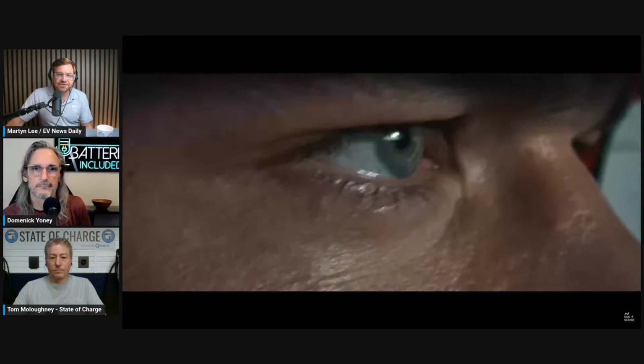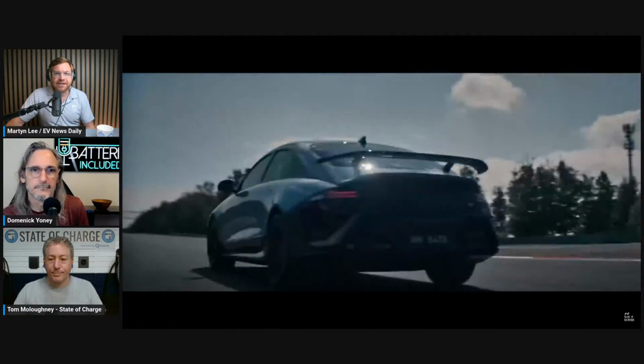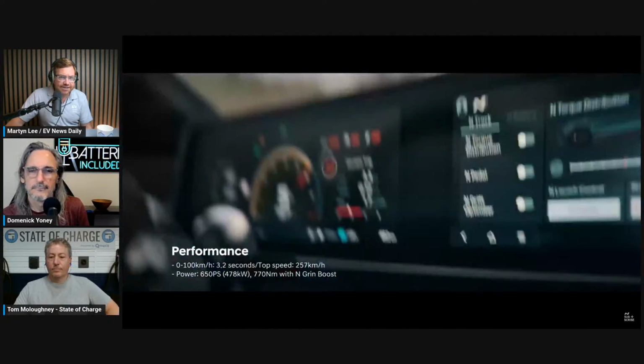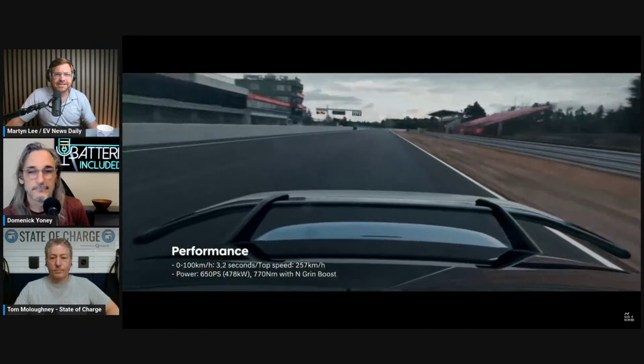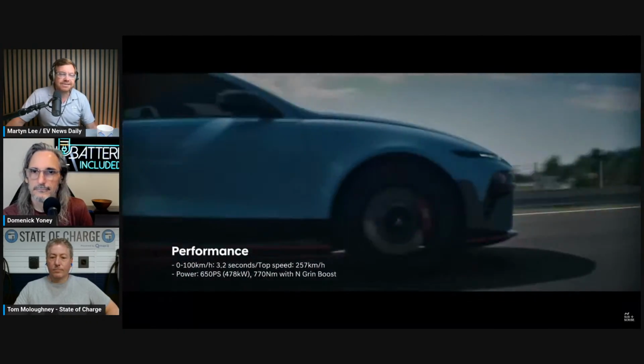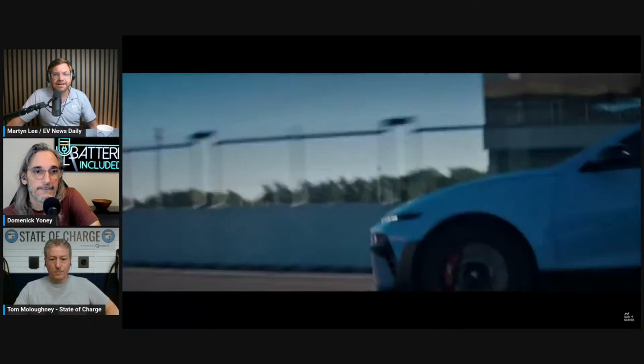Revised suspension, as you may have seen on screen if you're joining us for the live stream or you're watching the video version. The chassis has been re-engineered as well. Should be selling in the US in 2026. Early, I think, Dom, as well, 2026. Price-wise, we don't know. Dom, where would this come in for you price-wise?